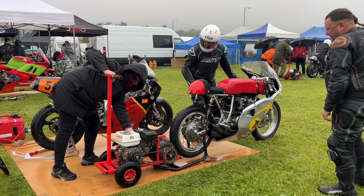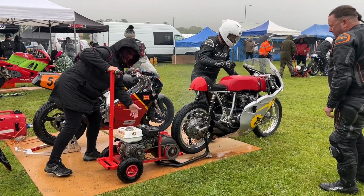It's now time for Neil's first race of the weekend.